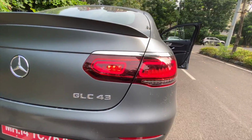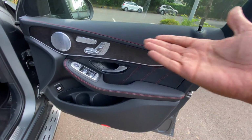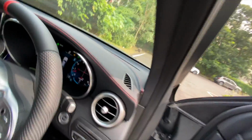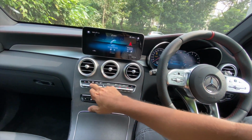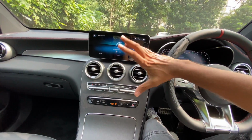Can you see that? Yeah, the rear fogs have been turned on. They're only on one side, only on the right side. See the doors? Fantastic. The quality, the stitching. This is a Mercedes-Benz in the true sense, because the quality of the interior is absolutely phenomenal. What a lovely interior. I absolutely love the way Mercedes is doing quality on its cars.